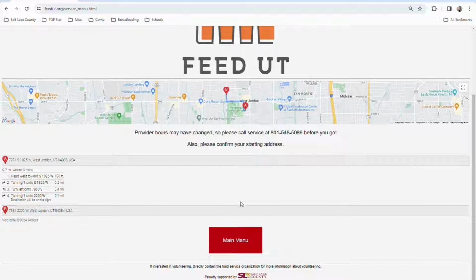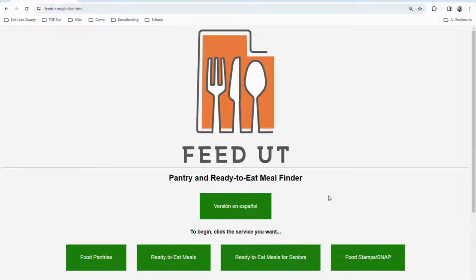Throughout the website, you will see red buttons that say Main Menu or Go Back to the Beginning. If you get lost on the website or want to get back to the main menu at any time, use these buttons to navigate back to the main page.